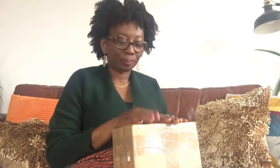I think this parcel came a while ago. I have an idea of what it is from the address of the sender, so I have an idea of what's in it. This, I think, are candles, which I bought. Can't remember when I bought them, but I'll tell the story about these candles and what these candles have led me to do.